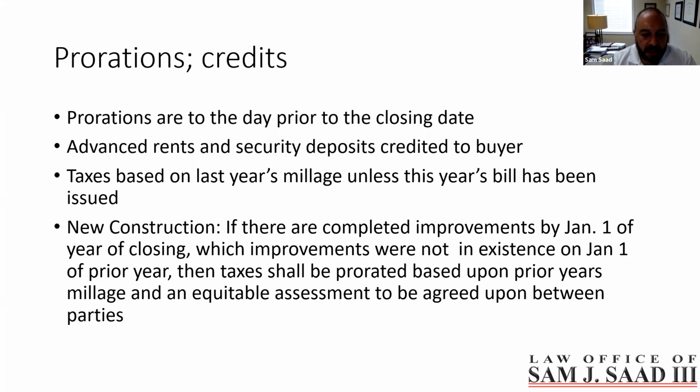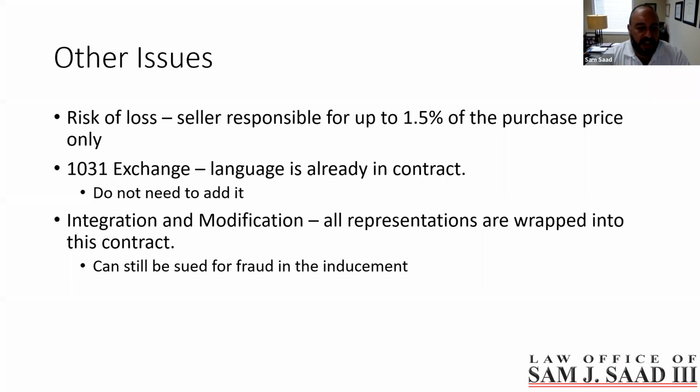Okay, a few other issues. You've got your risk of loss. The seller is responsible up to 1.5% of the purchase price only. So if the house burns down and there's no insurance, then the seller is not going to have to pay to rebuild the house. Okay, if you have a seller or buyer who is participating in a 1031 like-kind exchange, please note that the language required to facilitate the 1031 exchange is already in all the standard contracts. So you don't have to put it in there in the additional terms.